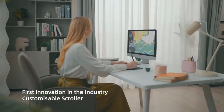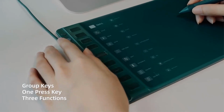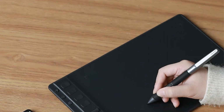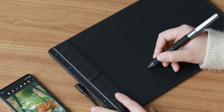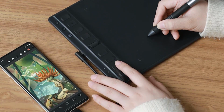The tablet features 3 group keys, 1 press key with 3 functions, and shortcuts and a scroller for easier navigation. It is also compatible with Android and Harmony OS phones and tablets, expanding its usability. Additionally, it is designed to be suitable for left-handed artists as well.